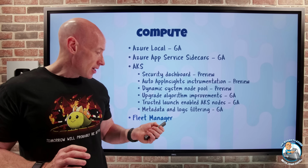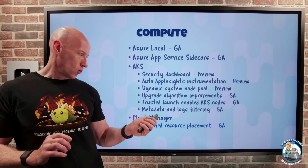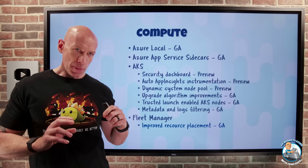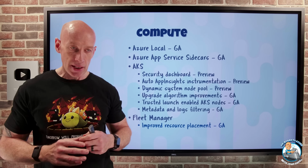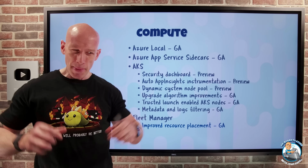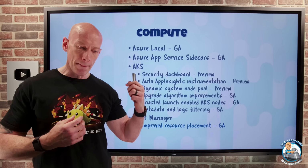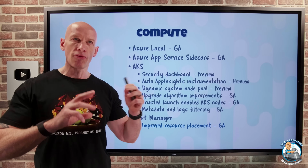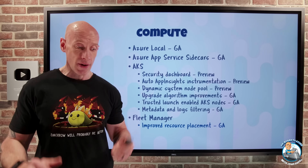For Fleet Manager, we now have improved resource placement. So if you think of Fleet Manager, it gives me that very large scale management across different AKS clusters that can be across subscriptions, across regions, just has to be under the same Entra tenant. Well, now if I have resources I want to deploy in place, it can schedule those workloads across all of those different clusters, depending on the individual resources that are actually available within them.